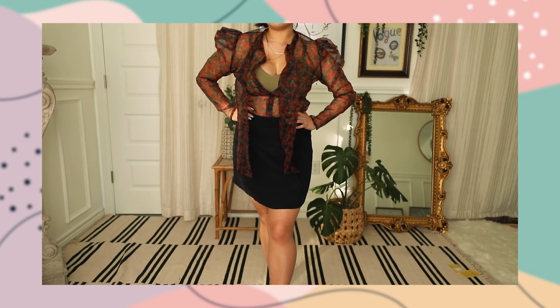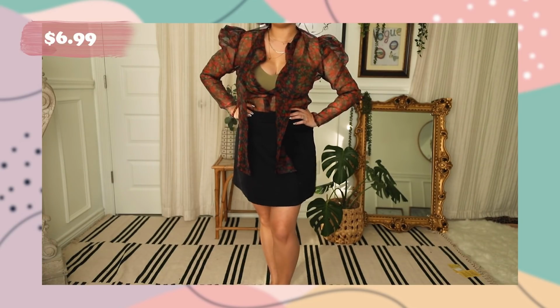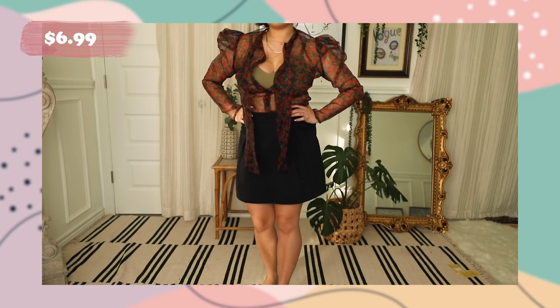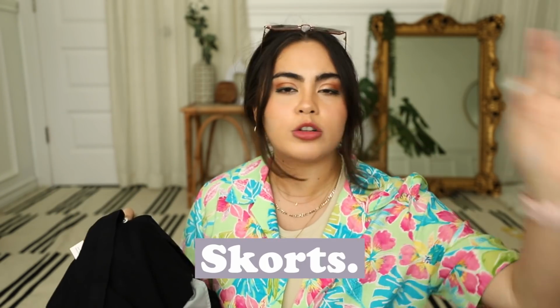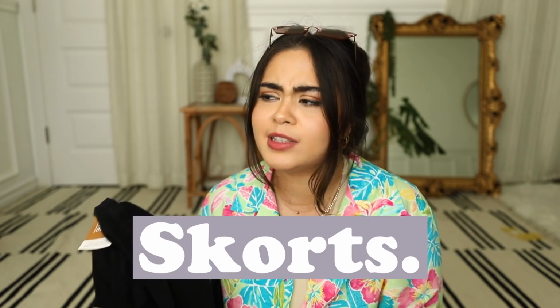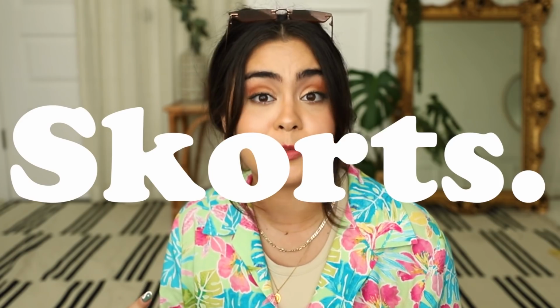Next up, we've got one of our only non-statement pieces. And this is just a black skirt. It has pockets. It's a skirt on the outside. It's got shorts underneath. This was my favorite thing to wear when I was a kid. I was like, skirts, all day skirts, give me all the skirts. And I think in the 4th grade, for bottoms, all I wore was exclusively skirts. I love them. So to find this cute little number in the vintage section in my size for only $6.99, I wasn't gonna pass this up.